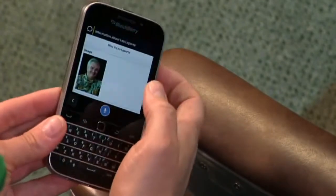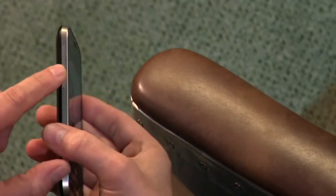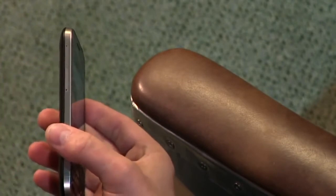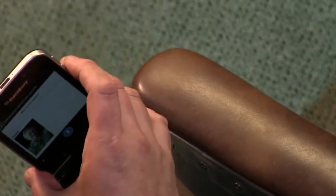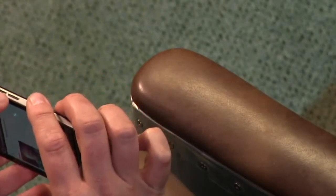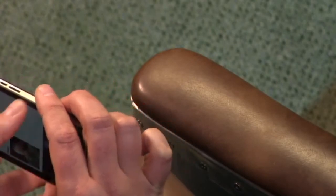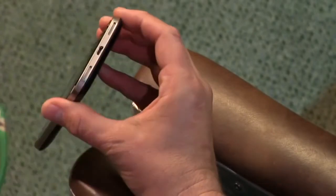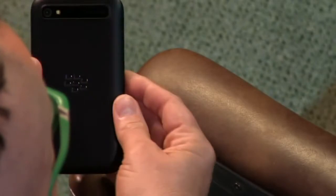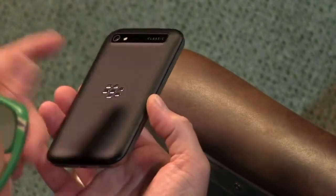Let me give you a quick tour if the camera's still running here. The battery is sealed, but you've got a micro SD card slot and a nano SIM slot. You should put a pin in there to take them out. Only 16 gigs of built-in storage, so you'll probably need an SD card. It's got a standard headphone jack, the BlackBerry power lock key, a volume rocker, and in the middle the mute button, which you can program to do other stuff, which is really kind of cool. At the bottom there are nice speakers and a micro USB charge and data port. This is a pretty standard configuration for a modern phone. As you can see here, camera, LED flash, and the classic BlackBerry logo.